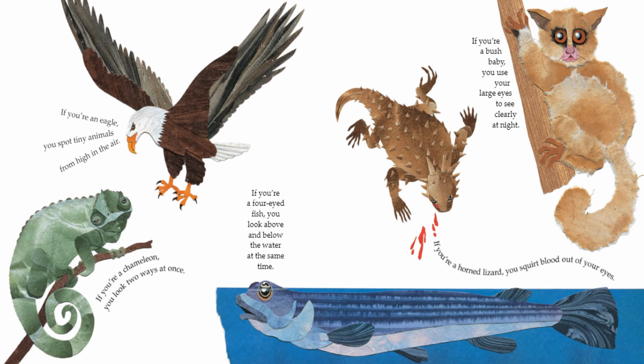If you're an eagle, you spot tiny animals from high in the air. If you're a chameleon, you look two ways at once. If you're a four-eyed fish, you look above and below the water at the same time. If you're a bush baby, you use your large eyes to see clearly at night. If you're a horned lizard, you squirt blood out of your eyes.